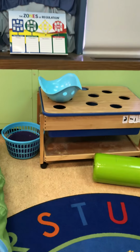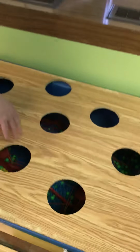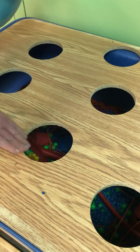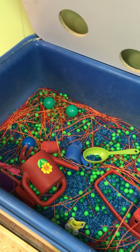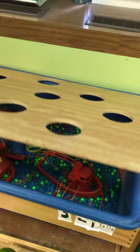An old sand table that I made into a tactile one. What they can do is stick their hand in and just feel all kinds of different things in there, and my husband just drilled some holes in the top. It's all kinds of different tactile things that they can play with, if somebody's needing a tactile thing.